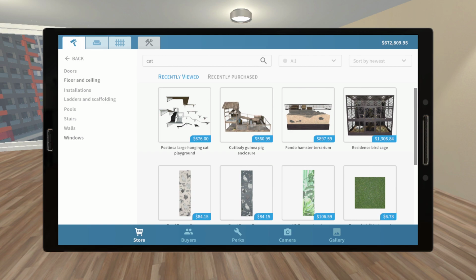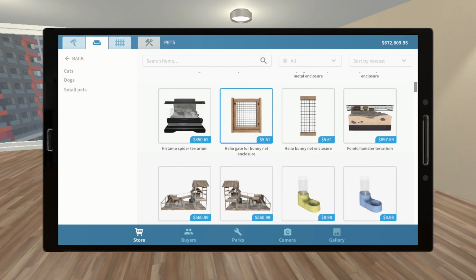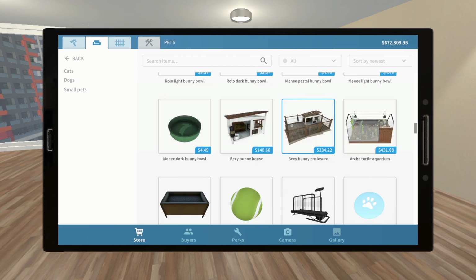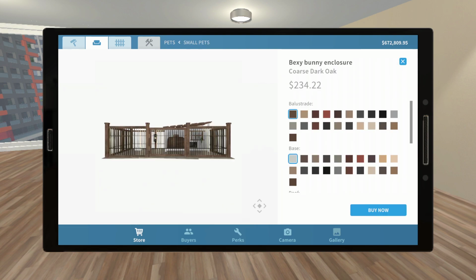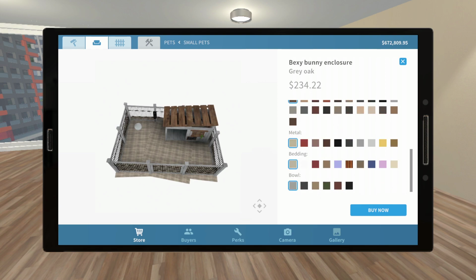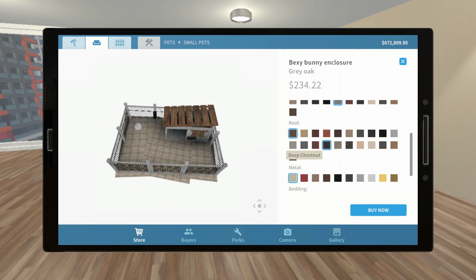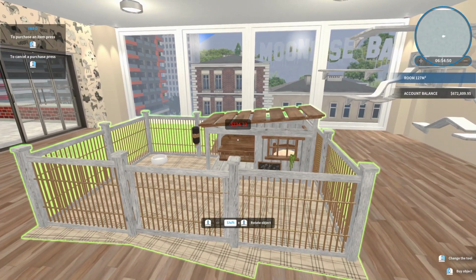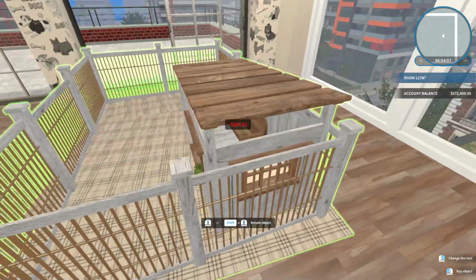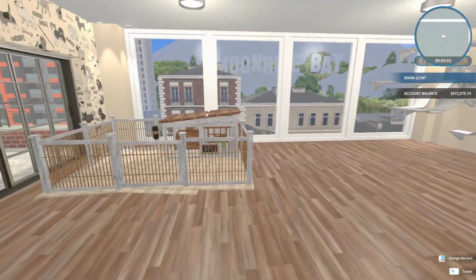And then the... where's the dogs? What is that thing? Bunny... okay. Turtle aquarium. Bunny enclosure. Bunny house. Let's just go with this for now. Where's the full oak? Let's do this one in gray oak, actually, also. The bedding's fine. The roof is coarse dark oak. Yeah, I think that's fine. Yeah, that takes up a fair amount of room too. Well, I can always move stuff around.